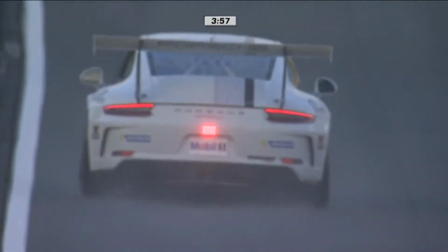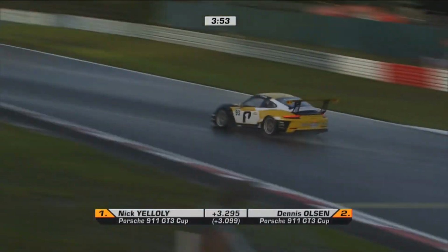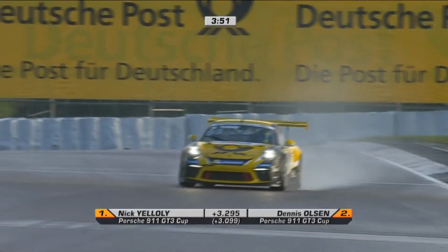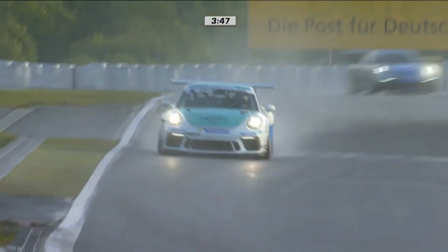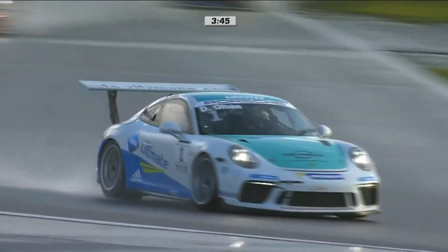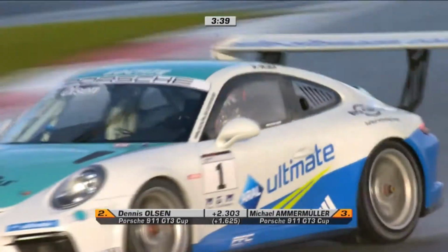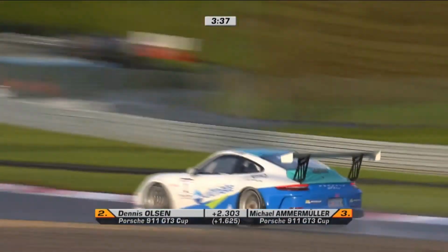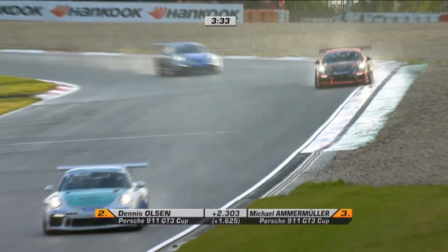So Richie Muller then in the number 56 car, one of 4 additional drivers in the Carrera Cup Deutschland for this weekend. So there is Yellowly, there is Dennis Olsen. They're P1 and P2 in the race, and they're P1 and P2 in the Drivers' Championship. But the positions are reversed, with Dennis Olsen leading the championship and Nick Yellowly P2 in the championship at the moment.